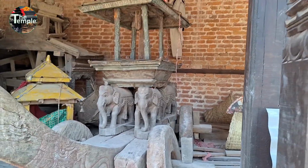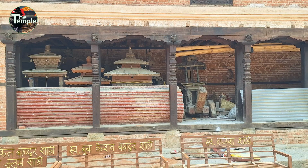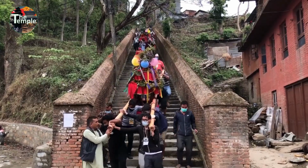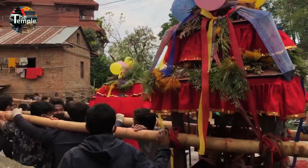There are other 5-6 chariots. They are dedicated to the gods within this temple square. This festival is celebrated in Mata Tirtha Aunsi. It is celebrated for 2 or 3 days. I will make a special video of this festival.